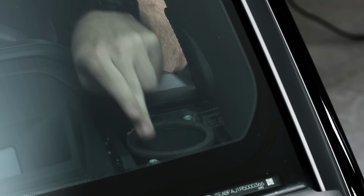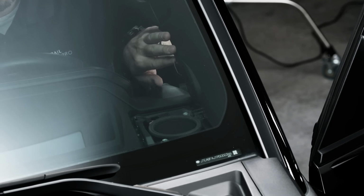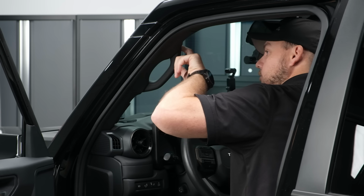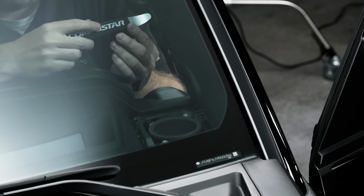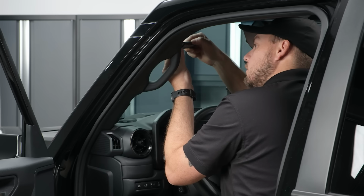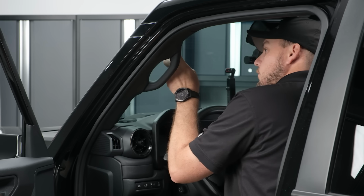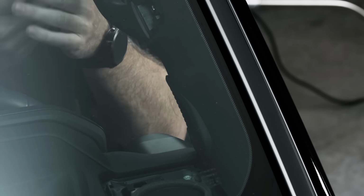And now we have access to the 2 10mm bolts that hold in our dash speaker. And then before we remove our speaker, we're going to go ahead and remove the A-pillar trim here so that we can also get access to our tweeter. To do that, here on the side of the grab handle, there are 2 covers. We're going to remove those covers and then that will reveal 2 more 10mm bolts. To remove the covers, use your panel tool, pop them off. Now grab our 10mm socket. We're going to remove the 2 10mm bolts from the A-pillar trim and the 2 10mm bolts from the dash speaker.